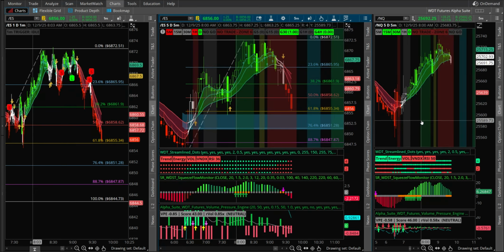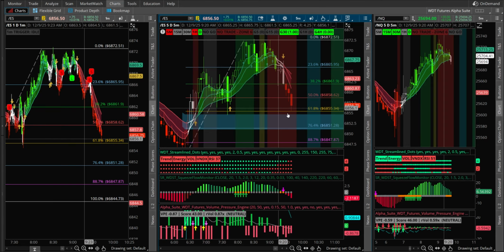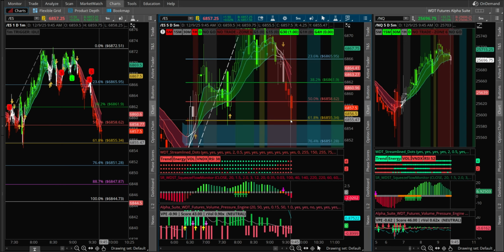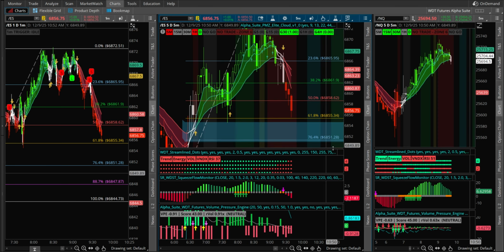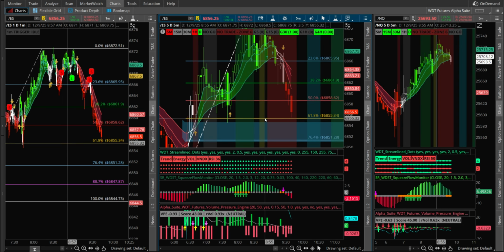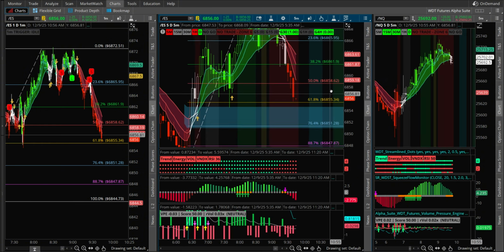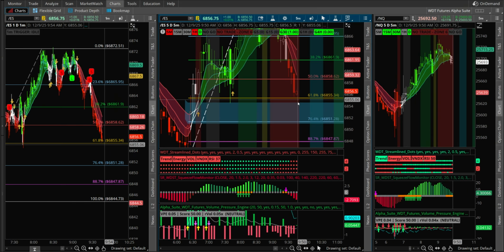And then the NQ is just a reference for me because it works in confluence together with the S&P 500 and the Nasdaq. So for that reason, I have it over here as a reference. As you guys can see, Nasdaq is coming down. There was a little rejection from this level, the 61.8. You see the level worked very well. This level was here before the candle reached it. Since we see there's huge bearish momentum happening right now, I'm expecting this candle to break this level.